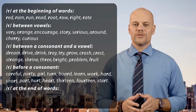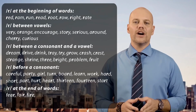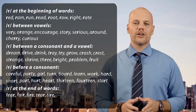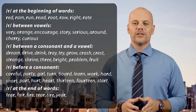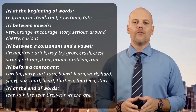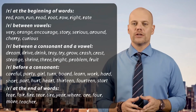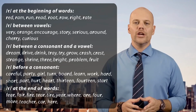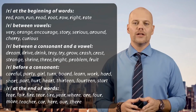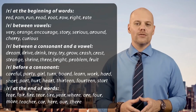R at the end of words. Fear, fair, fire, tear, tire, year, where, are, for, more, teacher, car, here, hour, there. Pause this video and practice saying these words with the correct R sound.